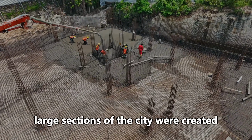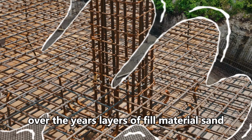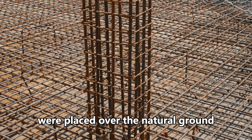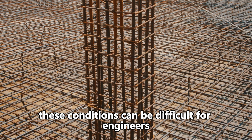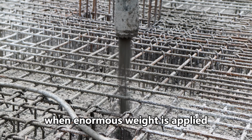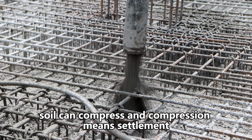Large sections of the city were created through decades of land reclamation. Over the years, layers of fill material, sand, clay, and soft sediments were placed over the natural ground. These conditions can be difficult for engineers because soil behaves very differently from solid rock. When enormous weight is applied, soil can compress, and compression means settlement.